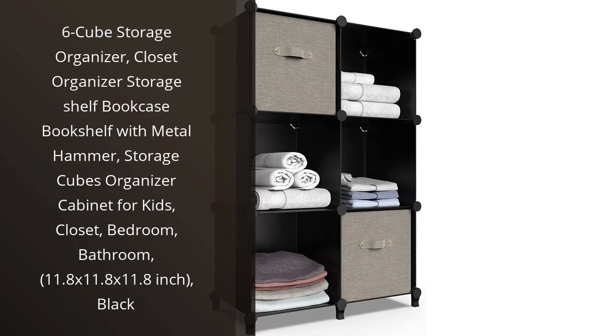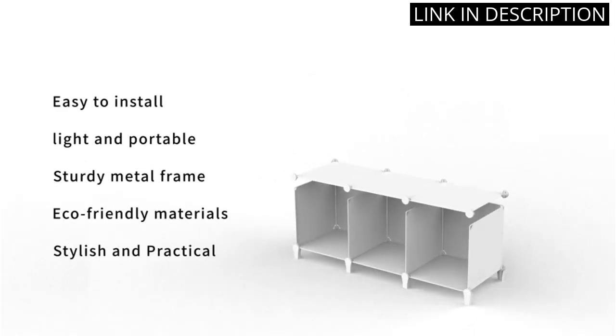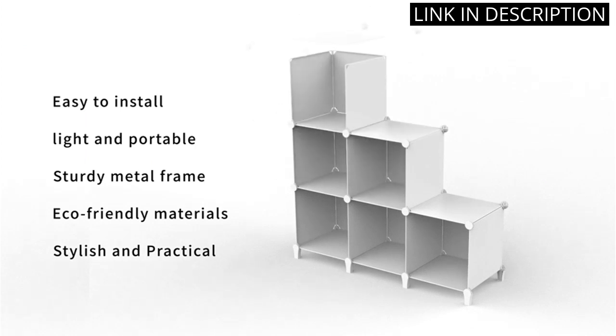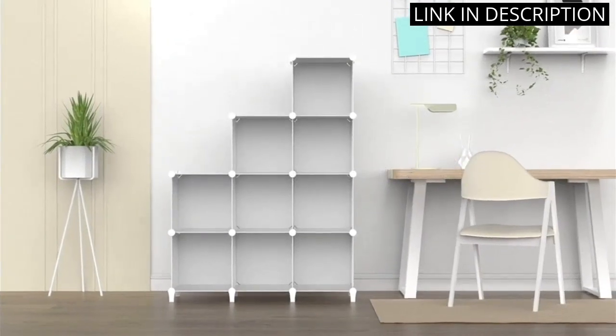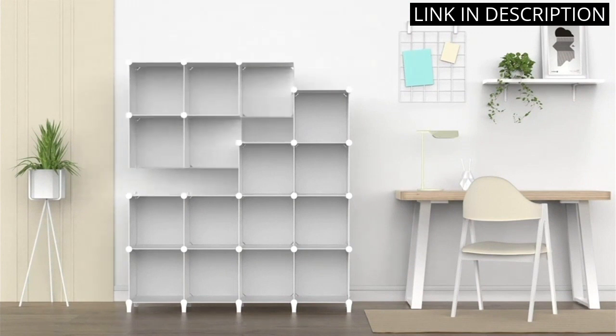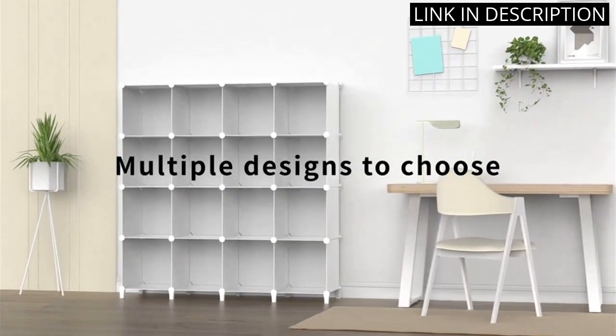I recently purchased the 6-cube storage organizer and I am very pleased with it. It is a great addition to any room and it is very easy to assemble. The black finish looks great in my bedroom and it provides plenty of storage for my books and other items. The metal hammer is also a great feature that makes it easy to adjust the shelves. I especially like the fact that it is lightweight and easy to move around. All in all, I am very happy with my purchase and would recommend it to anyone looking for a great storage solution.